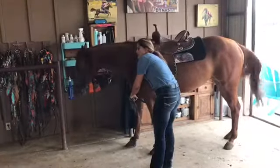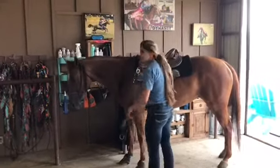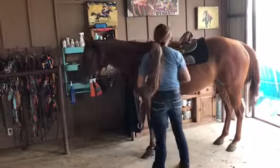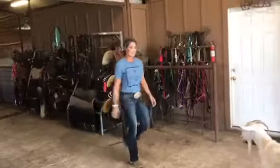This is where I'm going to go ahead and untack her. I'll go through my whole routine that I'm going to do with you guys. The main thing I want her to do is cool off slowly, because this is her first time back. It's about 75 degrees outside with some humidity.